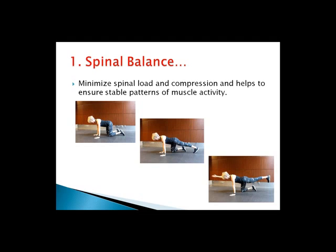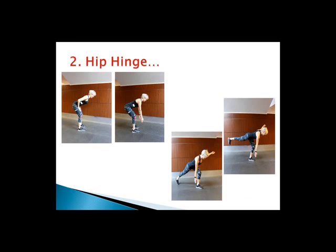But this is what helps minimize the load and compression on the spine, ensures stable patterns of muscle activity, especially from the core when it comes to activating the scapular area and the hip area or moving the arms and the legs. So, spinal balance. You can use resistance tubing. There are many variations to add further resistance for the arm and leg lift and pushing the arm and leg out to diagonal to change planes and muscle recruitment patterns.